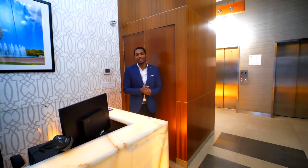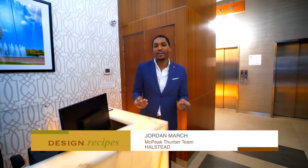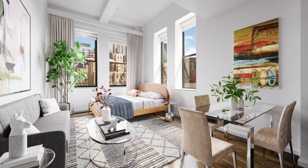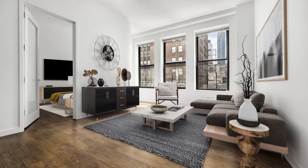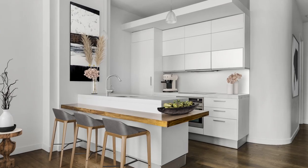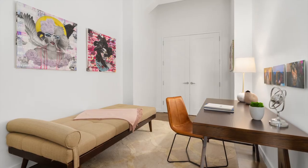So we are now in the lobby of Morgan Lofts. This iconic loft building was built in 1911 and converted into a boutique condominium. We have 15 new lofts ranging from studios to two bedrooms, reimagined by the iconic Andres Escobar and Annabelle Seldorf. Come take a look.